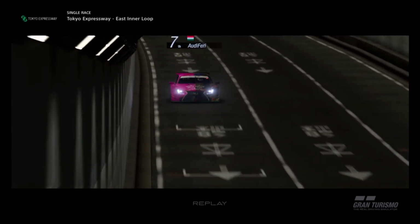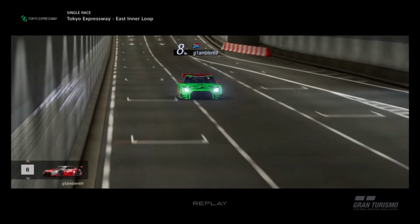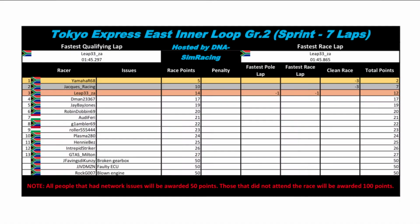In seventh is Audi Ferrari. Eighth place is G1 Ambler. Ninth is Roller, and 10th is Plasma. 11th is Interpret Striker, Henny Bears right behind him, and D-Tas Milton in 13th place. So here are the results of race 1, the sprint race. We are second, and we take the second most points.